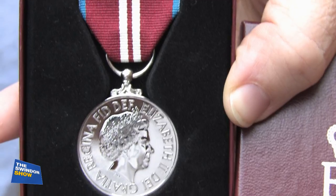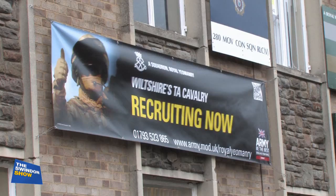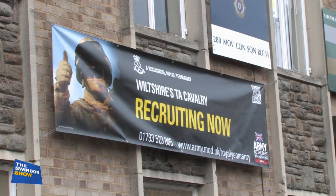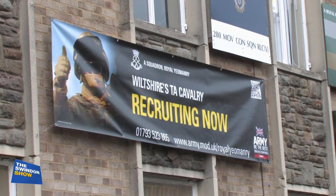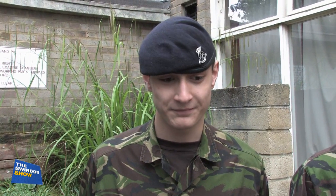And have you had a good look at the medal? Oh, yeah. So it's going to have its pride of place. Definitely. Fantastic. And obviously something to pass down in years to come. Yeah. We are very aware of the expansion of the Territorial Army at the moment, and you guys are the new face of the Territorial Army now.